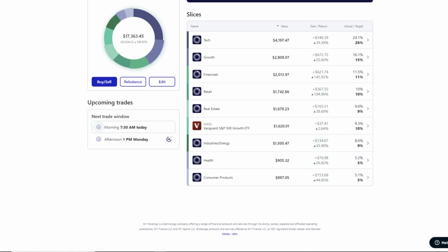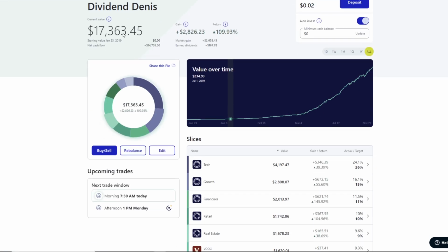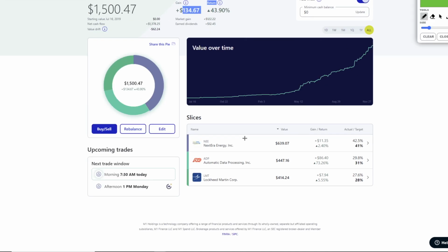Now, next up is going to be our industries. So with our industries / energy, this is targeted for 9%, and we are currently at 8.6%. And let's go ahead and click in here and see what we're looking with. So we are looking at $1,500 in this portfolio. In my all-time, I'm up $134. And then we can see here, we have 3 stocks. We have Next Era Energy, ADP, and Lockheed Martin.